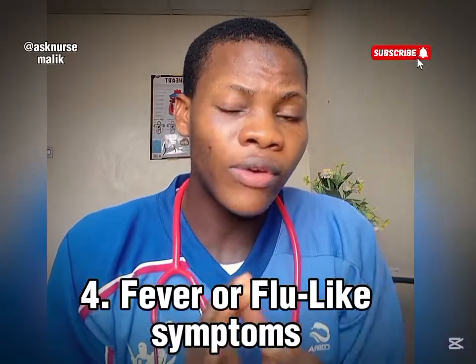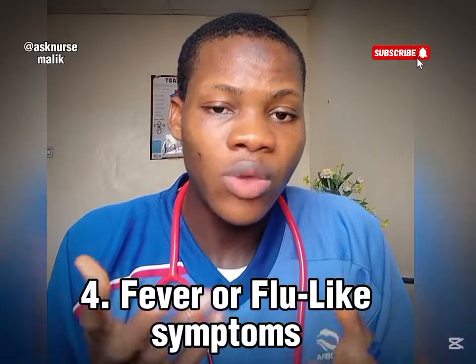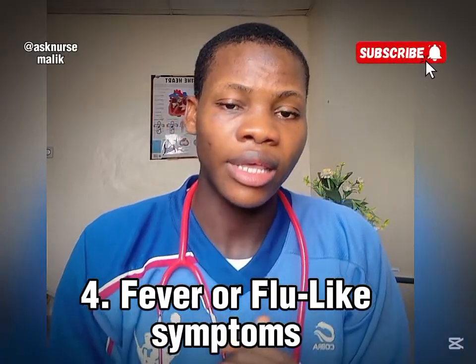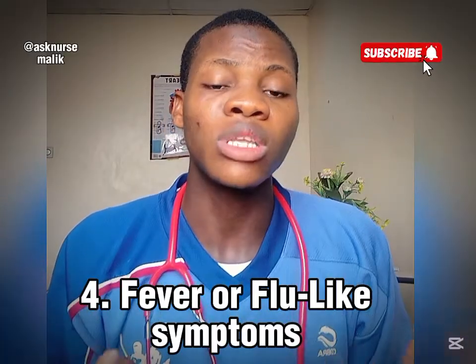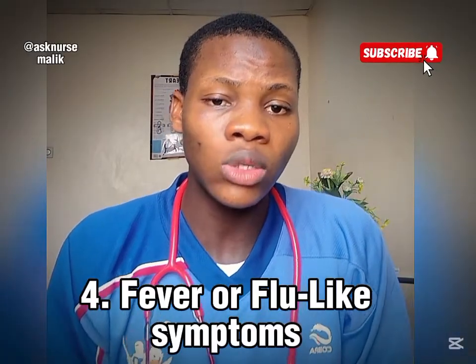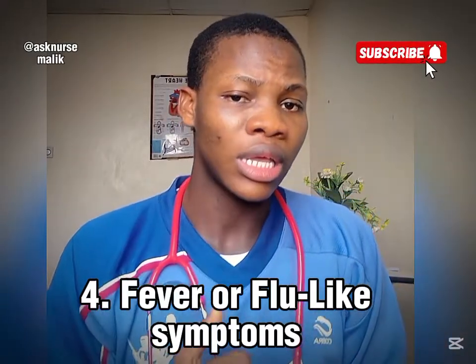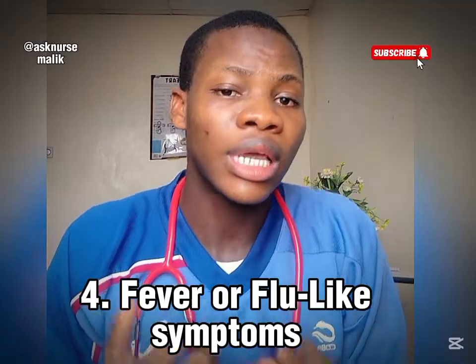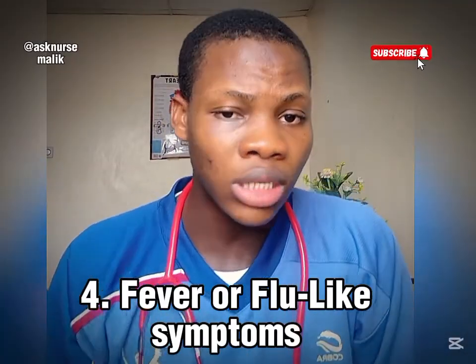Then this takes us to the fourth one before we get to the sixth, which is fever or flu-like symptoms. If a man is living with an STI, any sexually transmitted infection, it comes with flu-like symptoms. What are those flu-like symptoms? What do they look like? They come with fever, they can have cold, they can have chills. They feel sweaty. They are always sweating all the time.